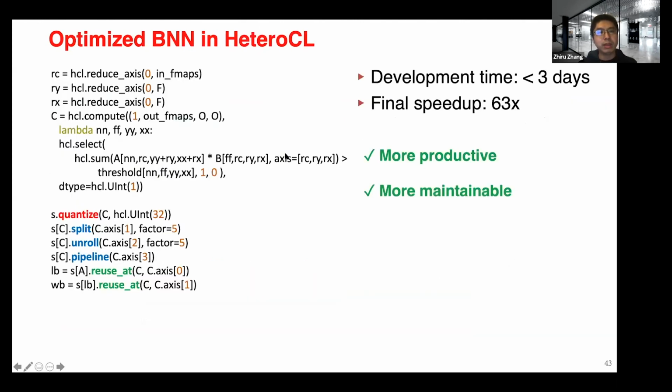So later on, some students actually had the audacity to try out our new HydroCL proving framework. This is the project they proposed for their final course project. They tried to re-implement the whole BNN using HydroCL. The cool thing is they managed to develop the entire BNN. Again, this is a fairly simple one, with just 3 or 4 layers, but they are able to get a pretty good speed up with HydroCL within just a few days.